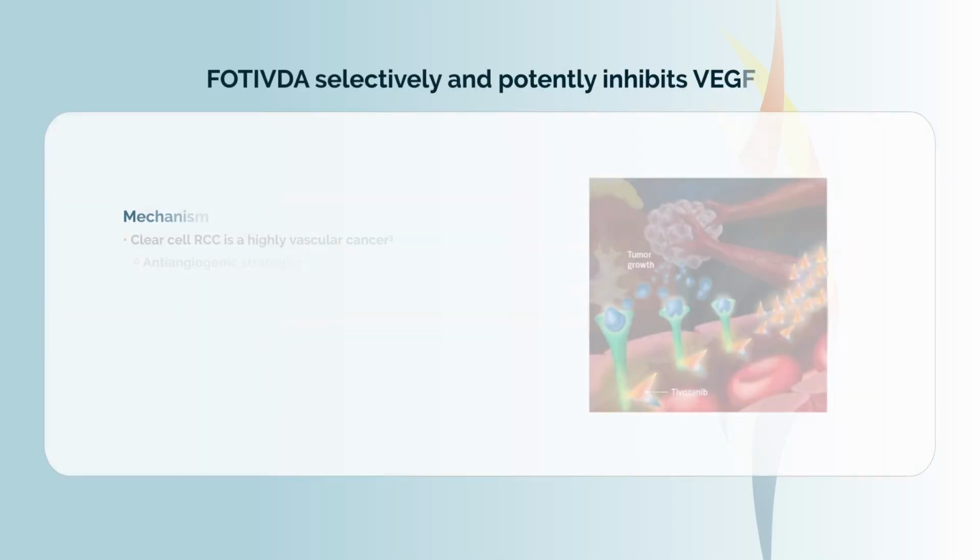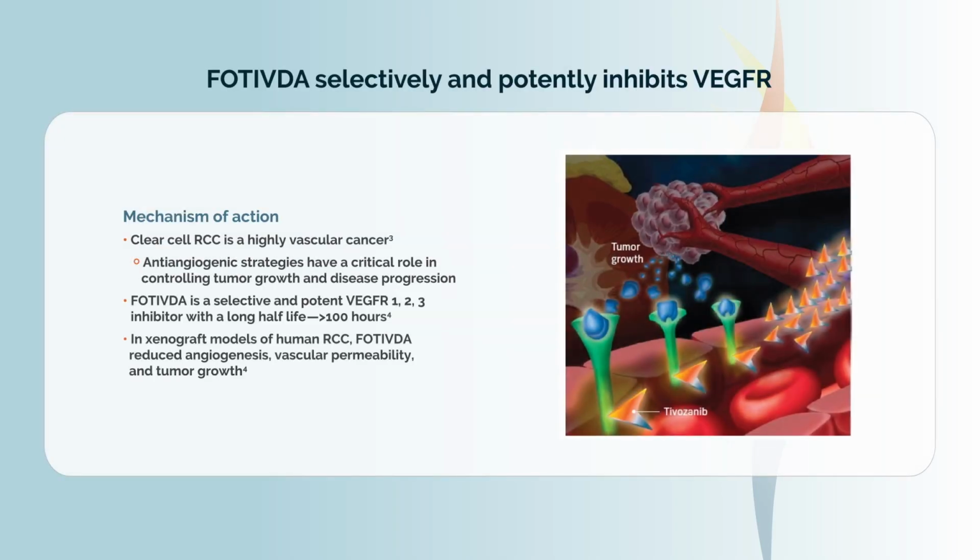FOTIVDA has unique properties as a VEGF TKI. I'm thinking of the high potency and selectivity towards VEGF, as well as the long half-life. It makes it different from other angiogenic therapies available. Keep in mind that renal cell carcinoma is a vascular tumor disease. So our goal is to find a treatment that, on one end, specifically blocks that pathway, and on the other hand, is able to avoid or minimize unwanted off-target effects.